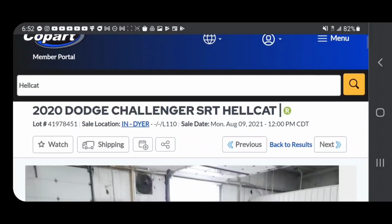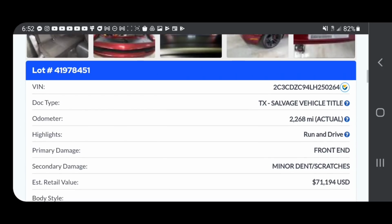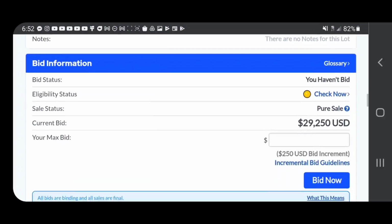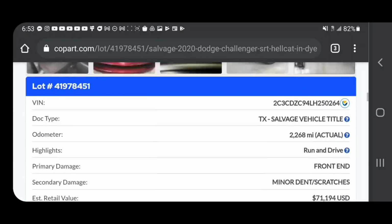But, dude, come on, man. Salvage vehicle title from Texas. All right, front end, it's worth $71,194. It's got 2,000 miles on it. Does it have a buy it now? It doesn't, but the current bid is at $29,000. So think about this. Even if you got this thing to like 35 grand or 38 grand, you're still paying about half of what the vehicle actually is.